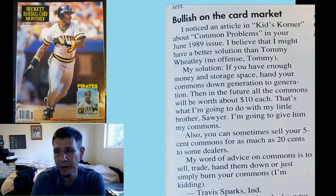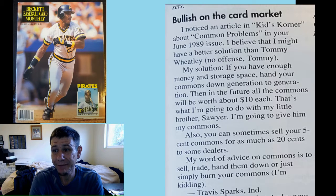Our next question. Bullish on the card market. I noticed an article in Kid Corner about common problems in your June 1989 issue. I believe I may have a better solution than Tommy Wheatley. No offense, Tommy. Shots fired.